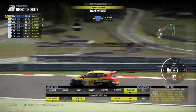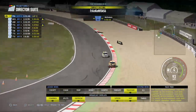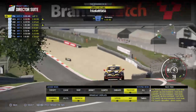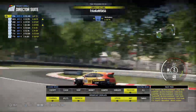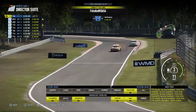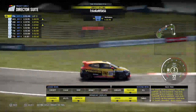I didn't catch that. So Frank leads, McKinder for you second, Andy in third at this stage. As my voice starts to go finally. Frank leads the way. We're 10 minutes through. Frank leads the way, McKinnon for you in second, Andy in third, Sean in fourth.